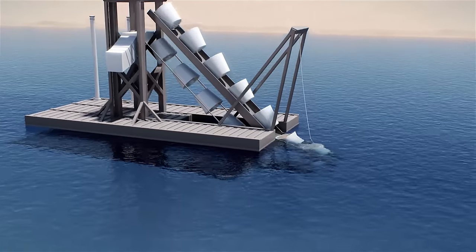This iron frame gives the construction an essential quality. It allows it to bend in the wind without ever breaking, like a reed.